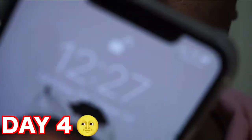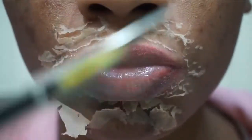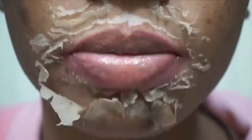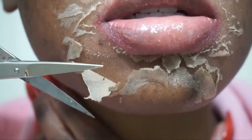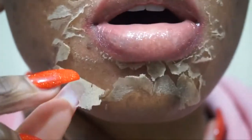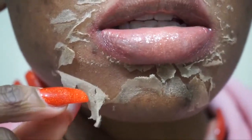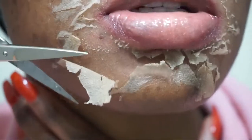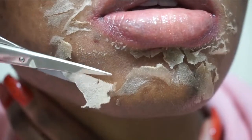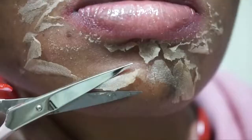It's 12:27. Before I take a shower, I'm about to cut some of this dead skin off my face so that all of it doesn't come out in my shower, which would be really disgusting. I'm just gonna use these little scissors to chop off some of the dead skin. You're not supposed to peel back the skin like I just did a little bit because it could give you more hyperpigmentation. So I'm just gonna cut it off so that it doesn't look so bad.